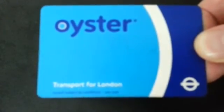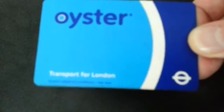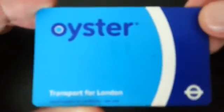I think if it beeps twice, it means you're out of money, so you have to top it up. I think you can even top it up online, but I've never done that. I always just go to my newsagents and top it up. But it's essential to have one of these if you're coming to London.